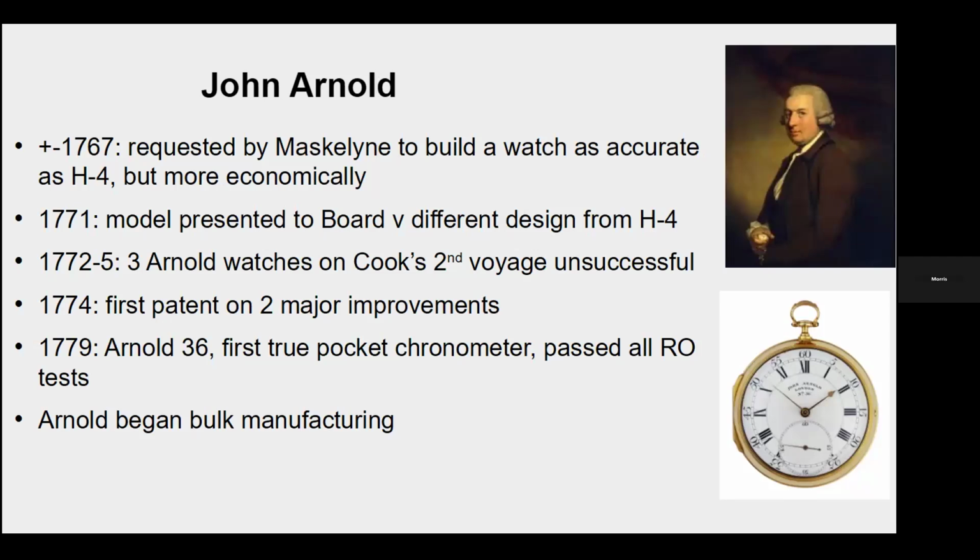At the same time that Kendall was doing his thing, John Arnold was requested by Maskelyne, who took a liking to Arnold, to build a watch as accurate as H4, but more economically. Arnold presented the model a few years later, a very different design from H4. Three Arnold watches went on Cook's second voyage, but they did not survive the heaving seas and all the other challenges. The board actually reduced his funding, but he persisted and took out the first of two patents to protect his improvements. Now, interestingly, Harrison never patented anything.